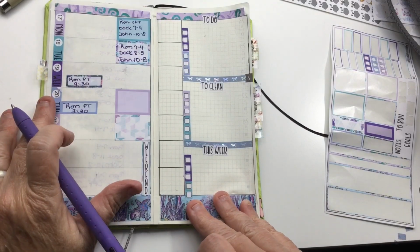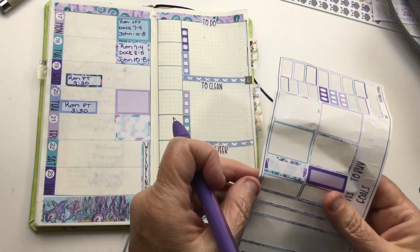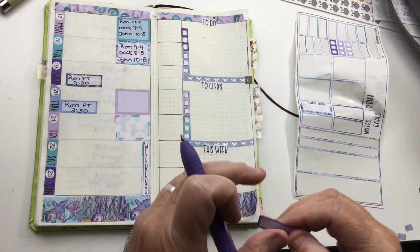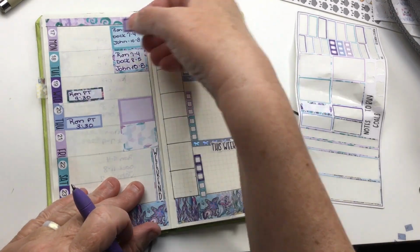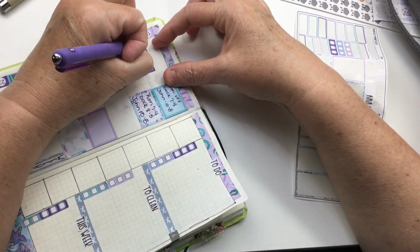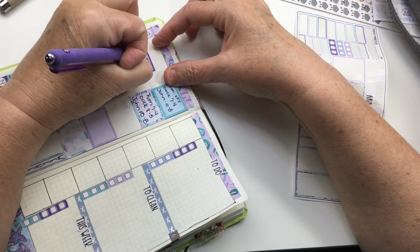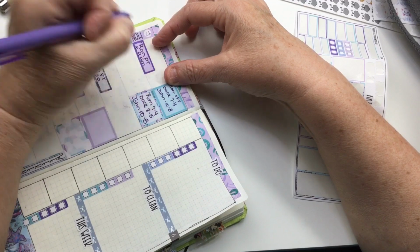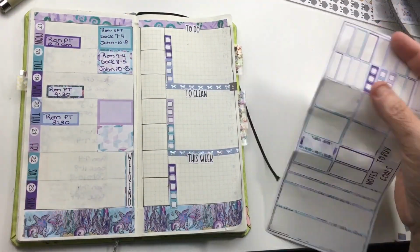So we have the 19th, the 20th. And then he has one on Monday. So let's do Monday. Monday, he's got one at 9 a.m. 9 o'clock. So we got Ron PT at 9. All right, so we got that in. So that's all of his physical therapy appointments.